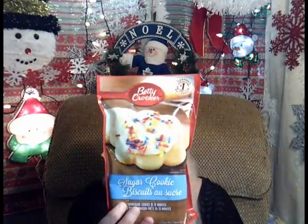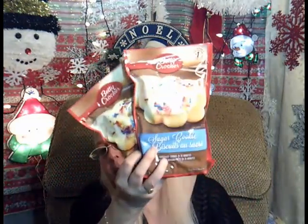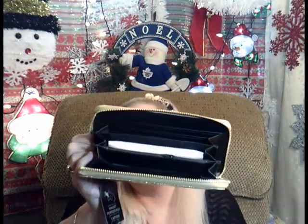And then they have the Betty Crocker sugar cookie mix. And it is $2 a package. So it looks like this. And we got two of them. They had wallets for $4. This one is gold and sparkly, and this one is the black one and sparkly, so we got two of them. And this is how it looks inside, several compartments. And on this side they have the little slots where you can keep your bank cards and your ID, so it's worth $4.